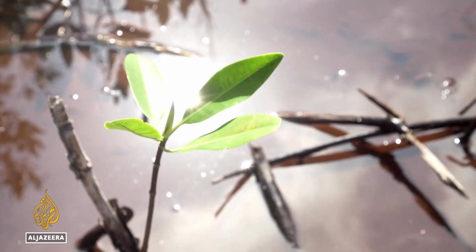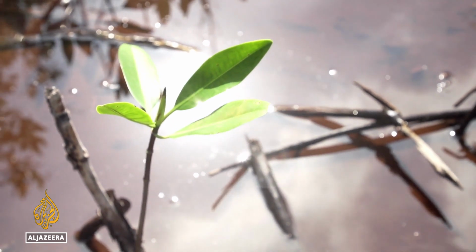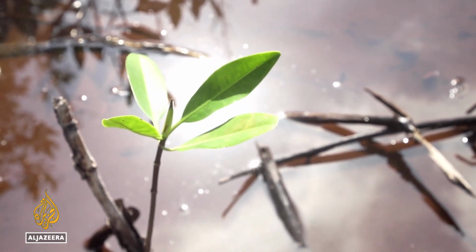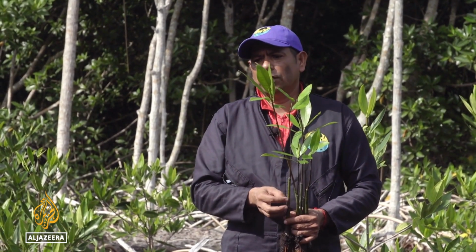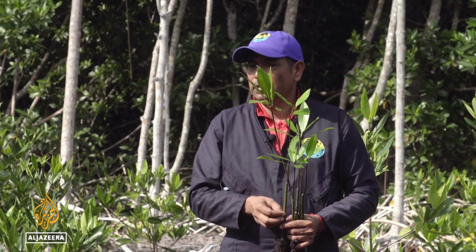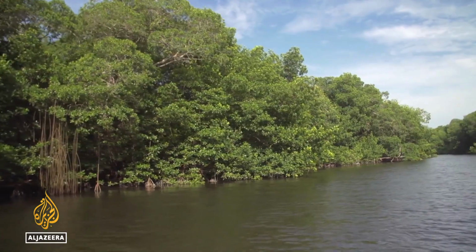Salt flats form when the water flow is interrupted. We don't use the same planting method everywhere. We've learnt this through the local community's empirical knowledge. Because they've lived here their whole lives, they understand how the ecosystem works better than anyone else.